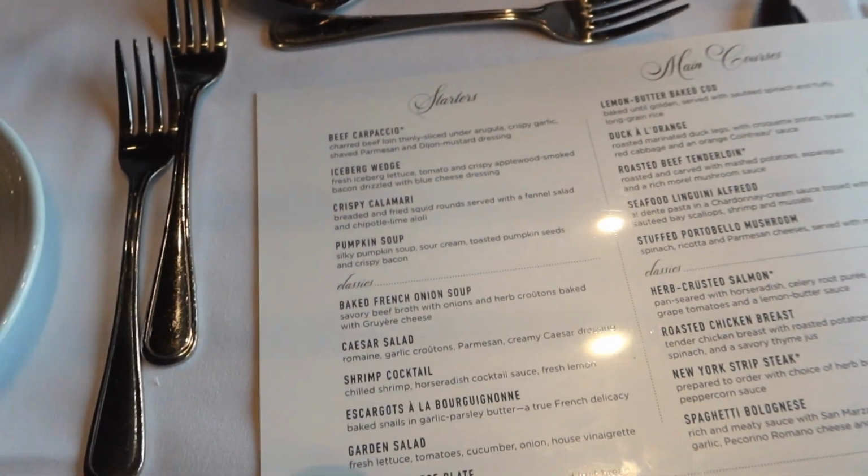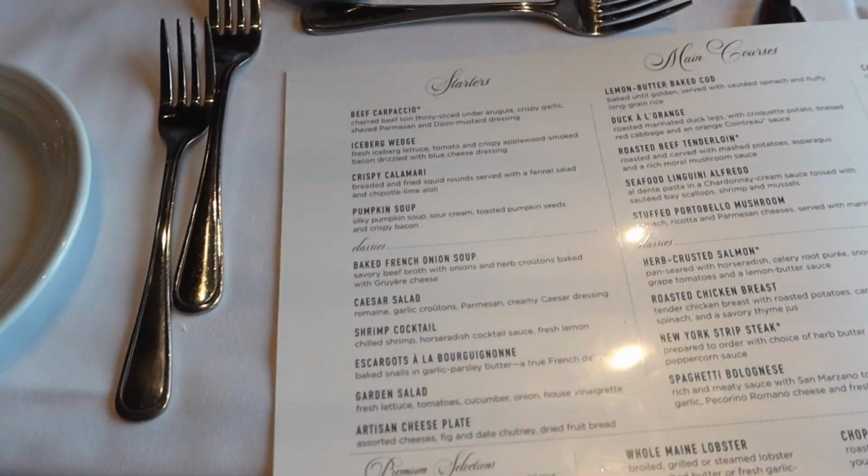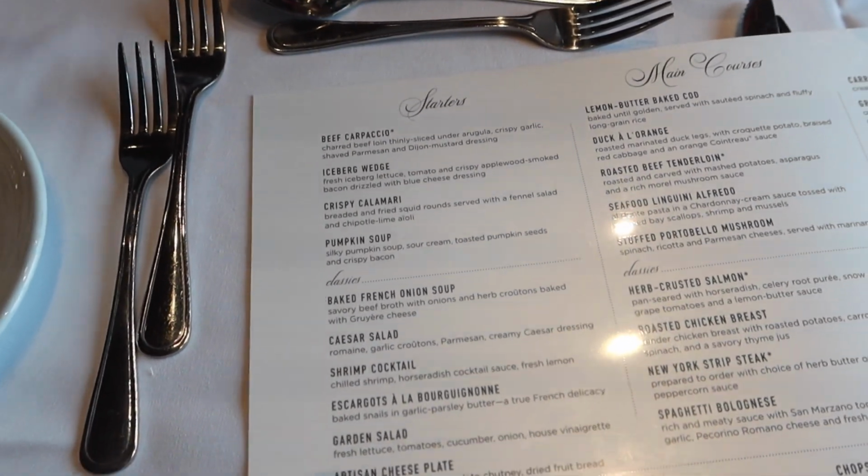That is what is coming to the table for me. Breaded and fried squid rounds served with a fennel salad and chipotle lime aioli. You're excited for that too, right? Yeah. We always get the calamari. I feel like I just go tunnel vision whenever I see calamari. Like nothing else matters on the menu to me. It's just calamari or nothing.